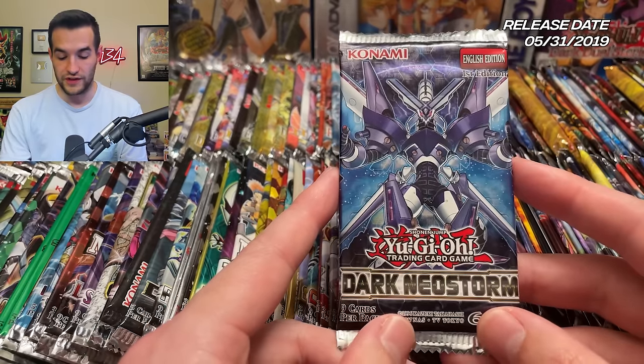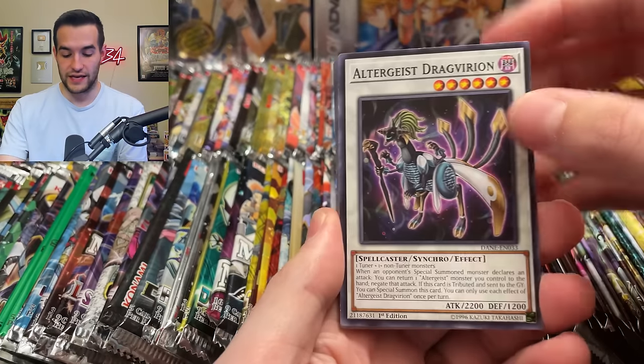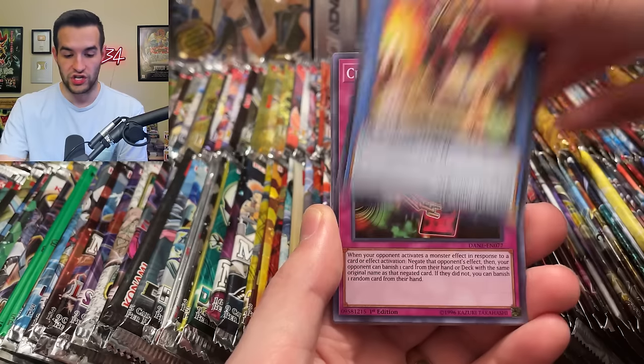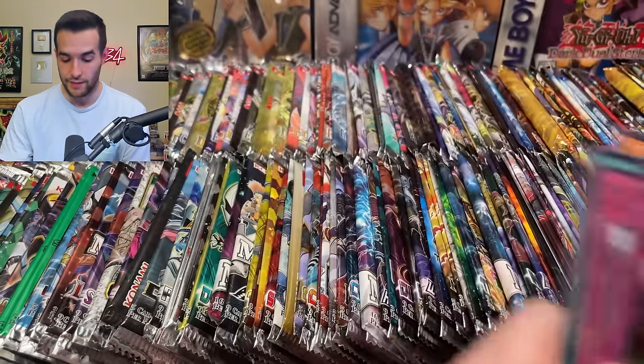Dark Neostorm. We've opened this many a time. There's the Fusion Destiny in here. That's basically it, not too much. Let's see what we can get. We have Altergeist, Dragovarion, the Assault Mode Zero, the Krealtar, the Incantation Originator, the Chain Hole, super rare. All right, we got a Chain Hole. Anything else? Cupid Dunk. The Cupid is dunking. I like that. Basketball, pretty cool.